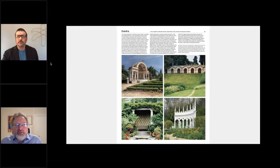Particularly within gardens, sometimes it's difficult to define exactly what an element is, but in this case I would say that's a place to sit outside. It's almost an outside room, if you like. It's a Roman concept, popularized in Rome. That certainly works for me, and I'll confess our exedra, or our stoa, faces directly toward the Hudson River and the west and the setting sun. It's the ideal place to take the garden in for a sunset.